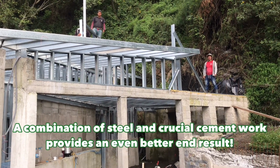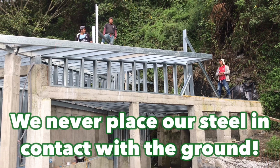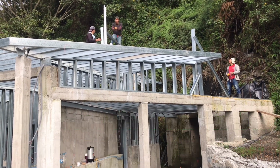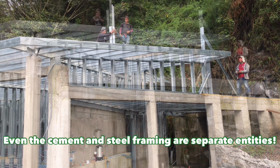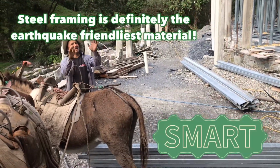A combination of steel and concrete is crucial because you need to get your steel out of the ground, and it should never be in contact with the ground. Even the cement and steel framing are separate entities and vibrate separately. Steel framing is definitely the best option for earthquakes.